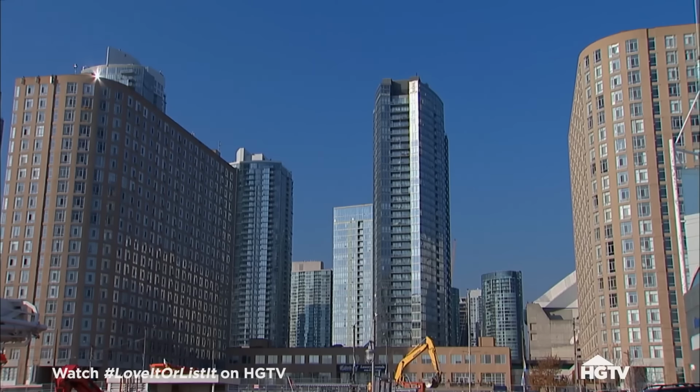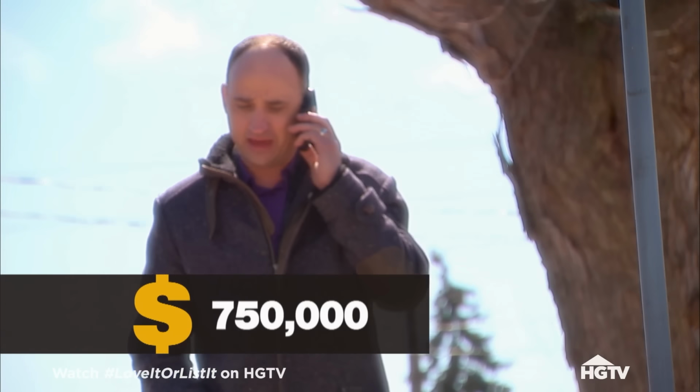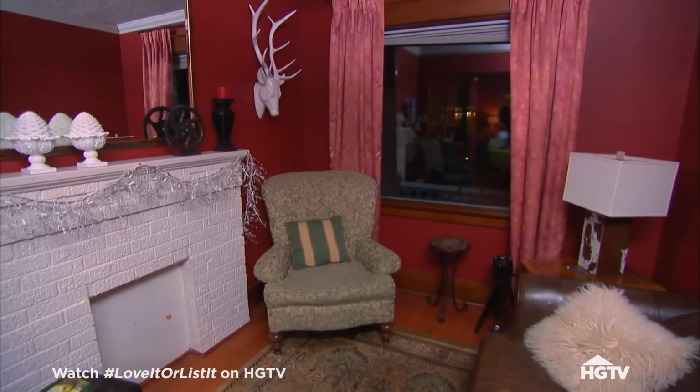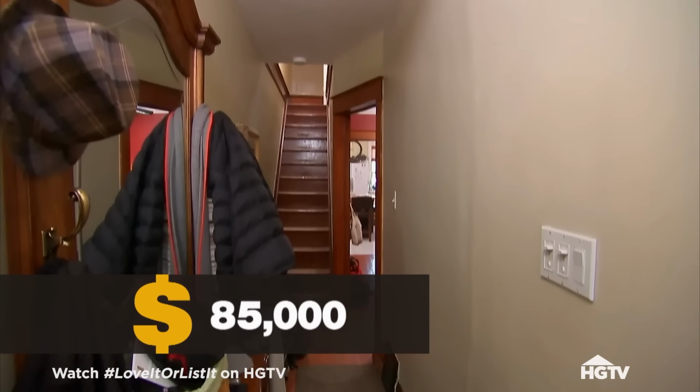Both experts are under a lot of pressure, but with a $750,000 house hunting budget, David's determined to get the family out of their cramped quarters, while Hilary returns to the house with design assistant Desta to prioritize the couple's must-have list with their $85,000 renovation budget.